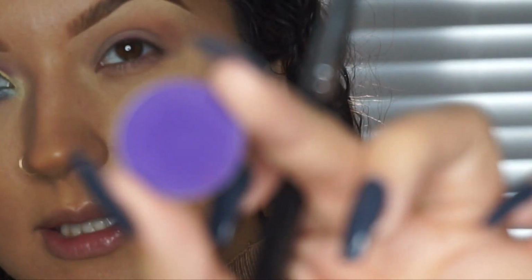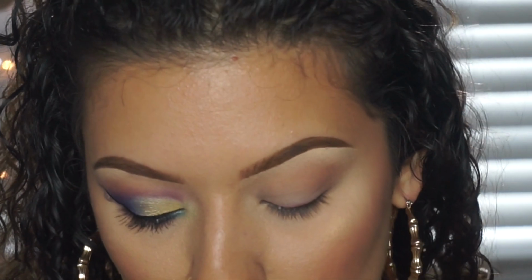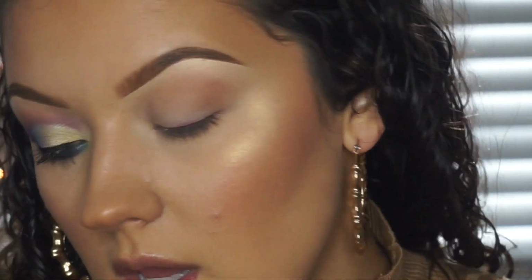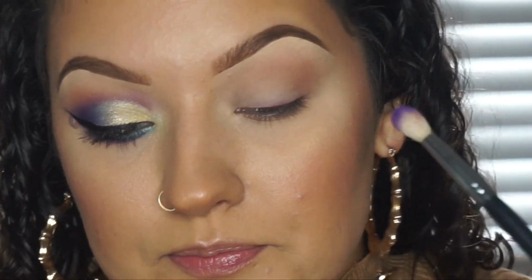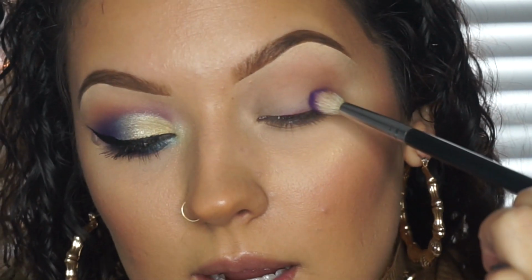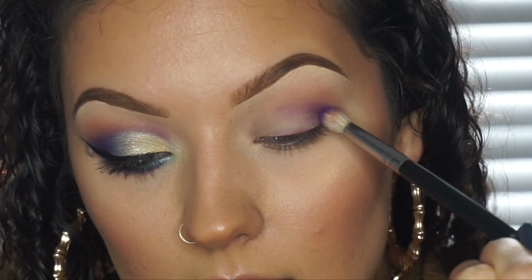And then the next color we're going to take is Deep Grape by Coastal Scents. It is a beautiful matte purple shade. So nice, and it goes on the eye really, really nicely, not choppy or anything like that. So I'm taking my M513. The first brush I used was the M573. And this is just a smaller, dense brush. And I'm going to apply that right in the crease of my eye.